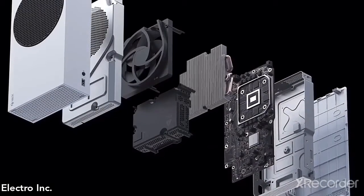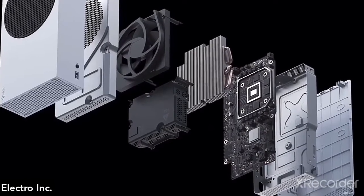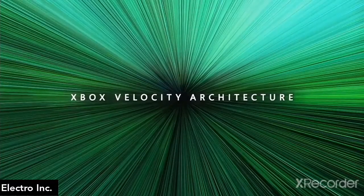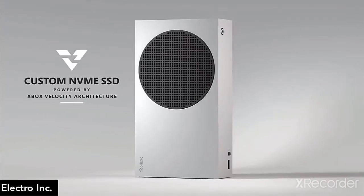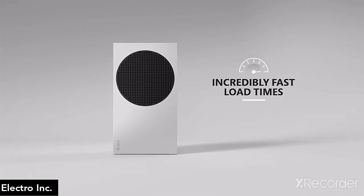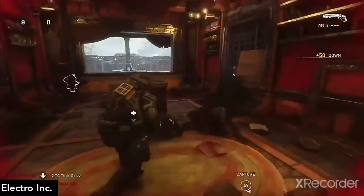Xbox Series S contains 10 gigs of GDDR6 memory running at 224 gigabytes per second, scaled in line with the target resolution. Both consoles are powered by the Xbox Velocity architecture, which means you can expect the same next-generation benefits from Xbox Series S, including faster load times, consistent and higher frame rates, and new features like Quick Resume.